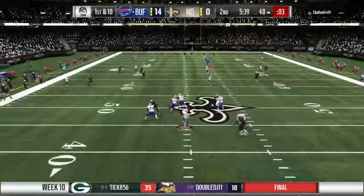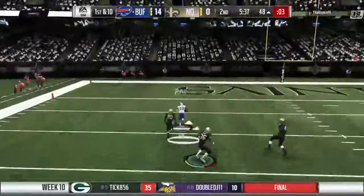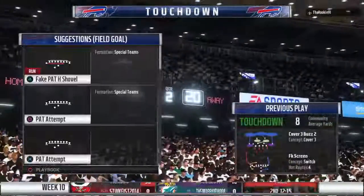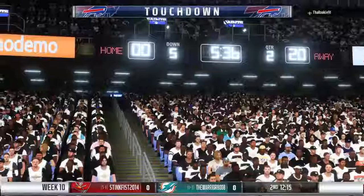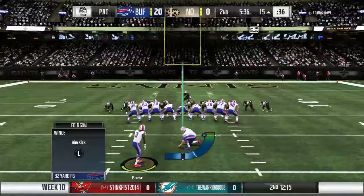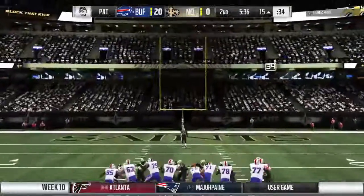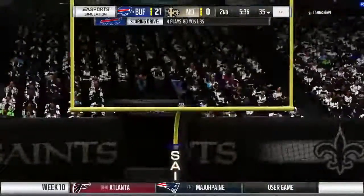First down, and they're going to throw with Allen. He's going to rifle one deep left, and at the 7-yard line, the catch is made. And he'll take it into the end zone for a Buffalo touchdown. Tyreek Hill with touchdown number 7 on the year. And the Bills will extend their lead.